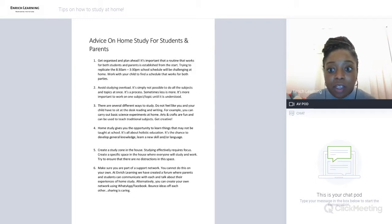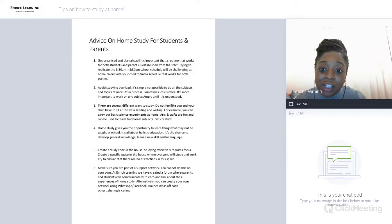Tip number four. Home study gives you an opportunity to go beyond conventional subjects. And I think it's really important that we provide young people with holistic education. So, this is a chance for your child to develop general knowledge and learn a new skill and/or a language. So, this is where I think there's a gap in schooling, especially with language learning. This is a chance for your child to learn French, to learn Spanish, to learn Italian, to learn German. If you are not English, it's a chance for them to learn your language.